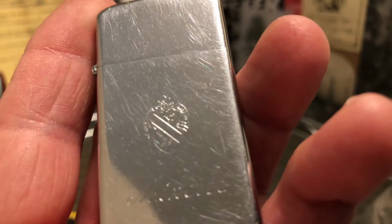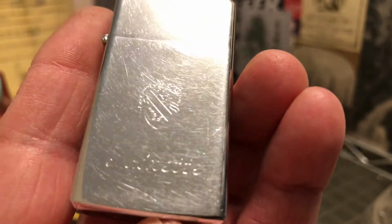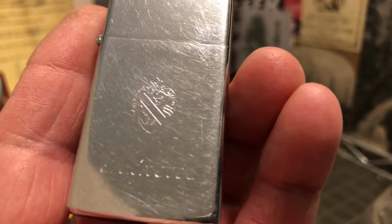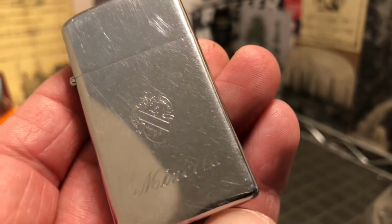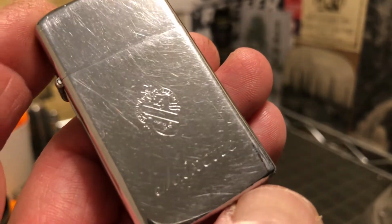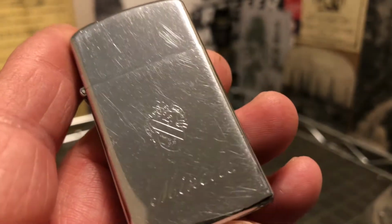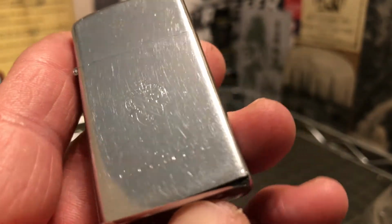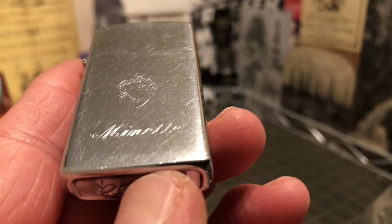You can see it almost looks like a heart with a ribbon running across it, or a shield maybe. That's probably what it is, a shield with, I believe, the name Minette.